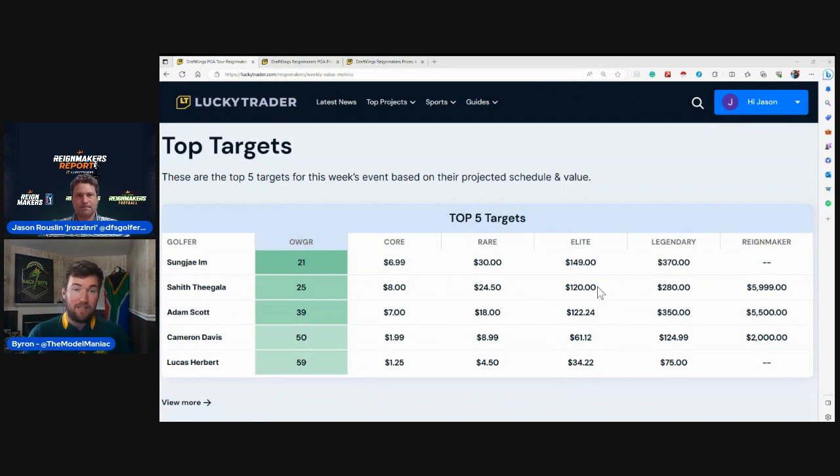Love those two guys. And yeah, I love your top targets here, actually. I really like a lot of them. So we're going to have a lot of alignment this week. Yeah, love to hear that. Let's just talk a little more in depth for a minute about Sanjay and Sahith. Look at it this way: those two guys, $250 at the Elite level if you were to buy both of them, right? Yeah.